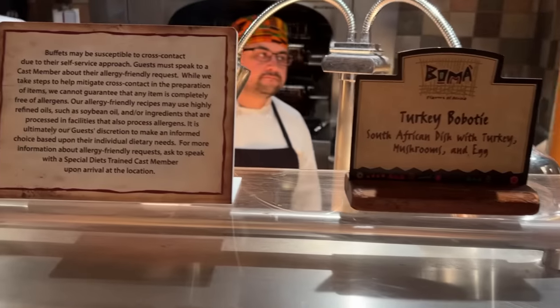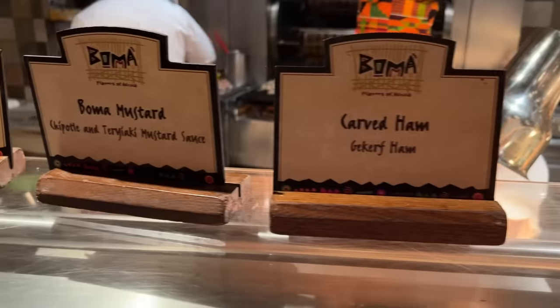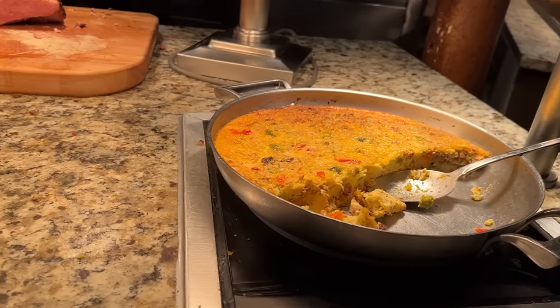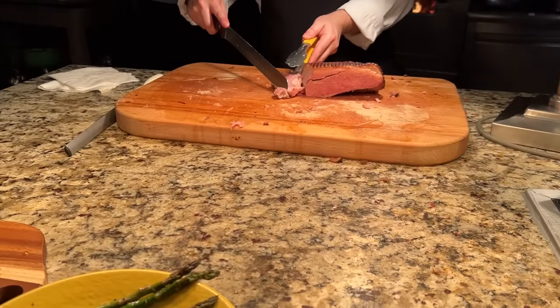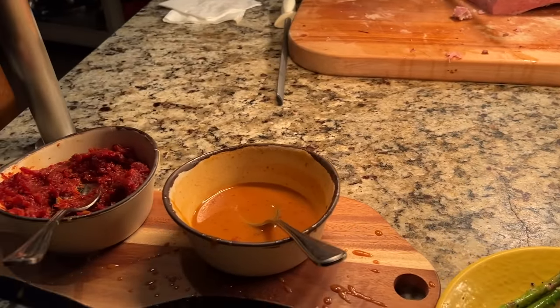At this station, we have some turkey babote, carved ham, nice boma mustard, which is a chipotle and teriyaki mustard sauce, as well as sambal, which I have to grab. Sambal is an Indian and Asian style sauce that has some chipotle peppers and sun-dried tomatoes. It is spicy, it is earthy, but I'm a big fan.